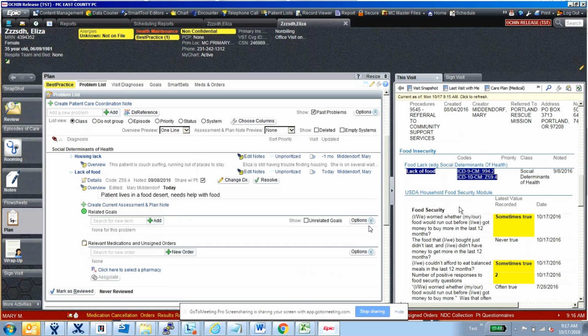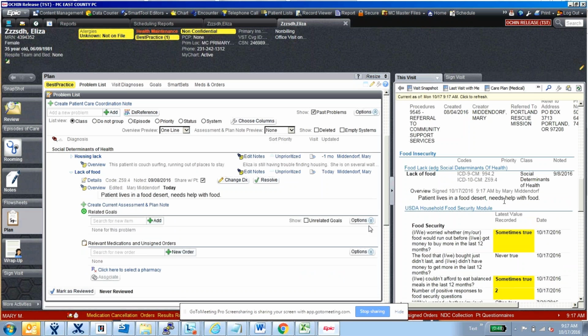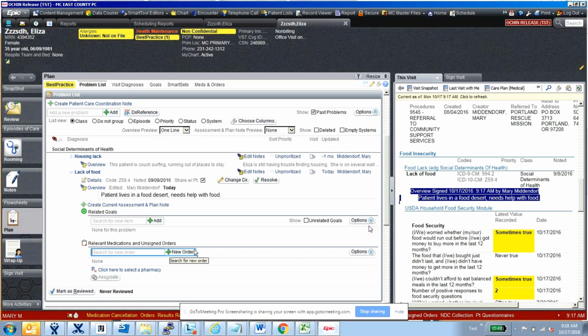And so once that's been updated in the future, the overview note will show here in this summary, along with, of course, still the latest questions. Now, I might want to send the patient to a food pantry or send them to a social worker who can help them set up food stamps or something like that.